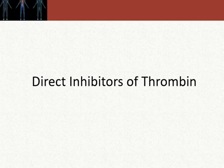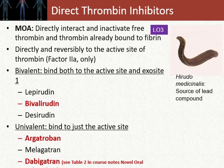And so the next group of drugs are your direct inhibitors of thrombin. And so we said thrombin was such a key, essential player that we actually made a group of drugs that go after thrombin itself. Okay, and so these are drugs that directly interact with and inactivate free thrombin. So again, factor 2A, as well as thrombin that's already interacted with fibrin. So this is thrombin that's basically associated with a clot.